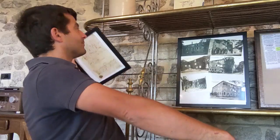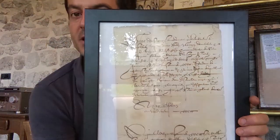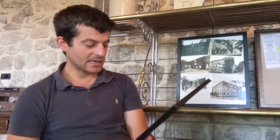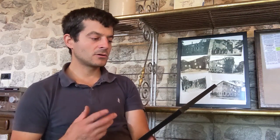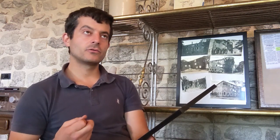On the other side, this is the copy of a manuscript I got hold of, dated 1585, and it's about a deed for maintaining 10 soldiers in the Chateau de Rosieres during the Wars of Religion.